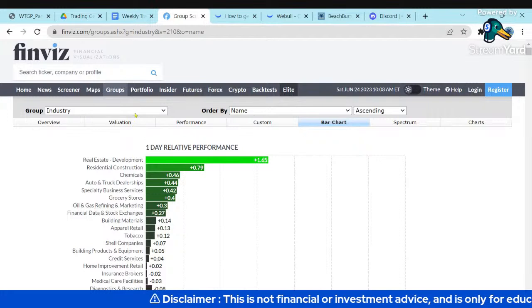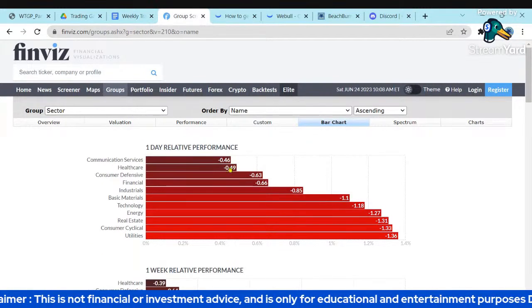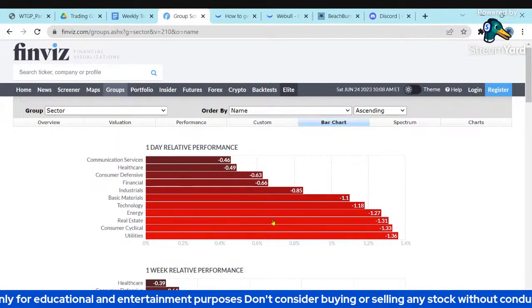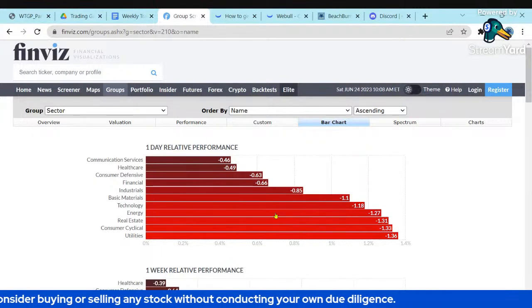So if we look at the sectors from Friday, again, pretty much everything in the red. The least red was healthcare and communication services. The most red, utilities, real estate. Real estate really got hammered. The REITs really got hammered this week. So we'll see if we get a recovery there. Energy, again, oil dipped down below 70.